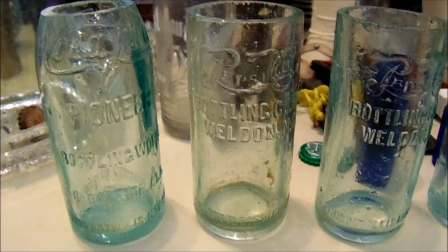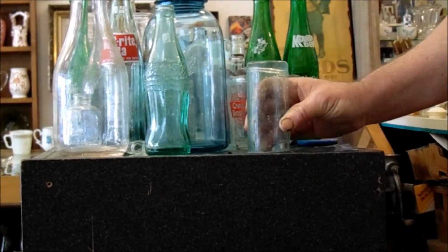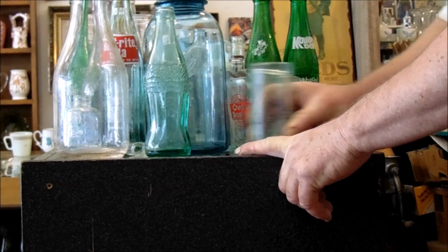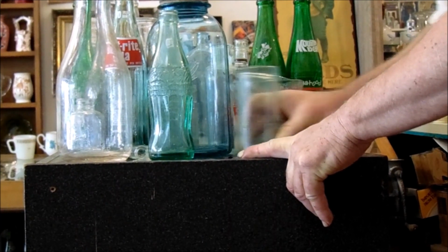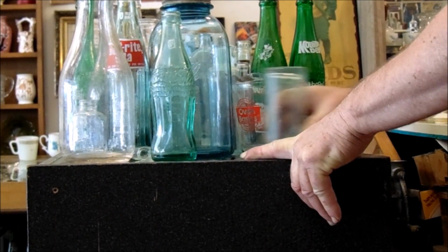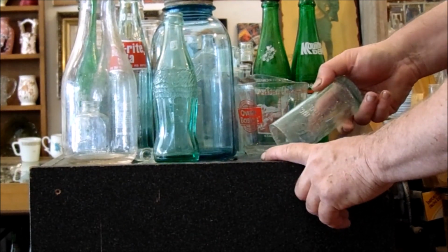Alright, got them all washed off now. Now it's time to do the edges. So I take a piece of 500 grit or 400 grit sandpaper and get it wet. Put it on something really flat like a slab of glass. So you start off by making it perfectly level. Then after a few minutes of that, then you start doing the edges.